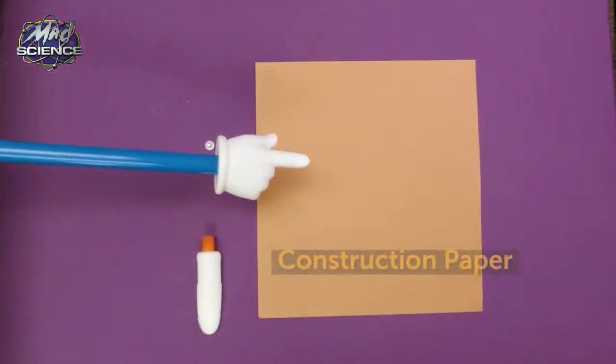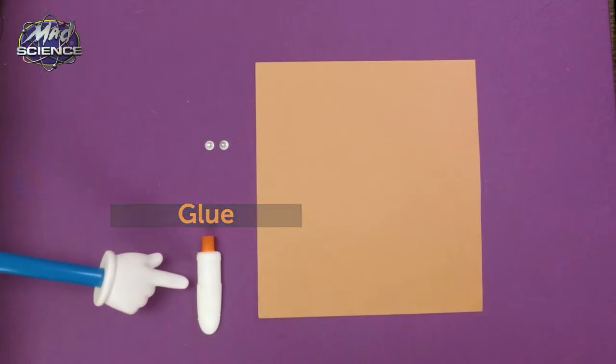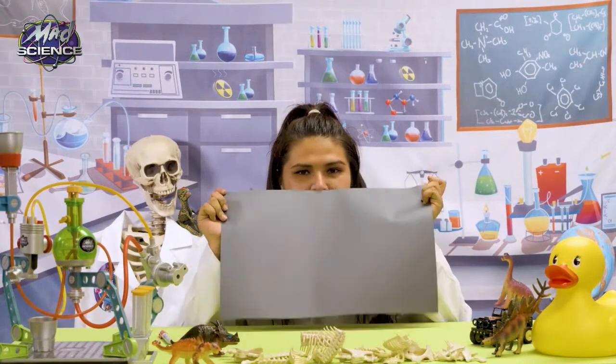You need construction paper, some googly eyes, and some glue. We just looked at some flashcards of many dinosaurs that might have lived millions of years ago. So now, with some paper, we're gonna make one, and hopefully you can make it to where it flies.